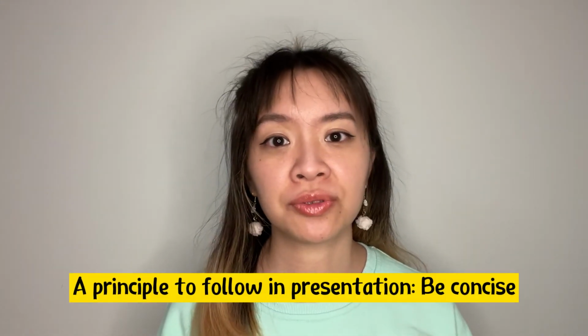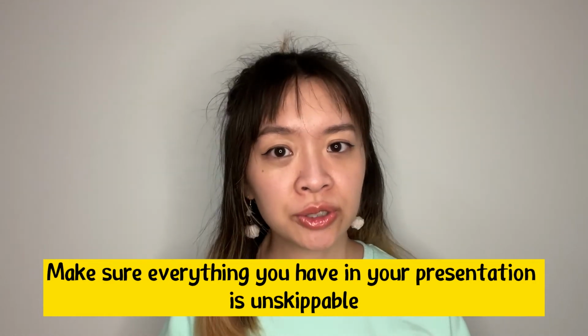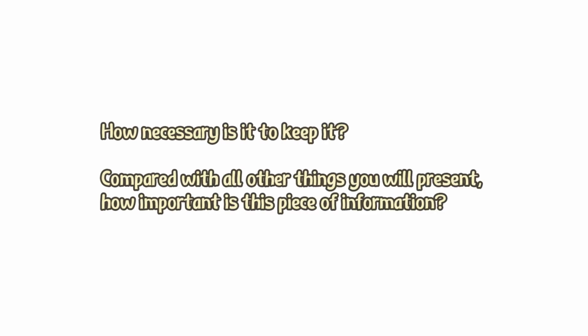One principle you could follow in presentation is to be concise. How do we be concise? The secret is to make sure everything you include in your presentation is unskippable. Ask yourself if the presentation would still make sense without adding it. What is the point of presenting it? How necessary is it to keep it? Compare with all other things you will present. How important is this piece of information? You can ask yourself all those kinds of questions to determine what content you should include in your presentation.